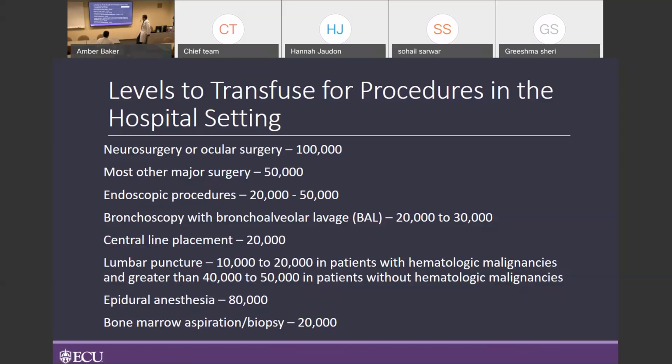Lumbar puncture, it's 10 to 20,000 only if they have a malignancy that keeps them from getting to a normal amount. Otherwise, it's 50,000 or above.